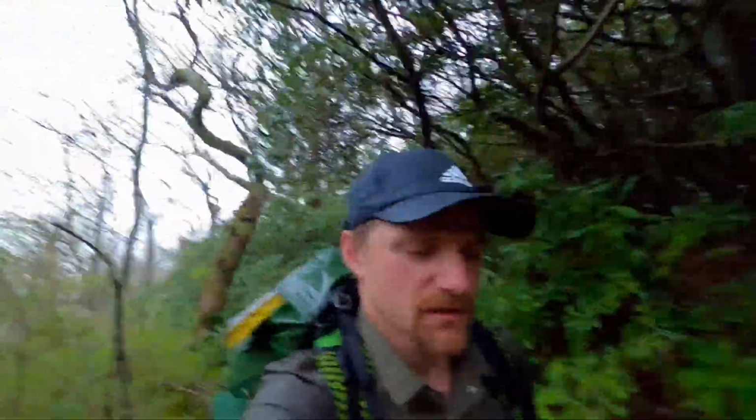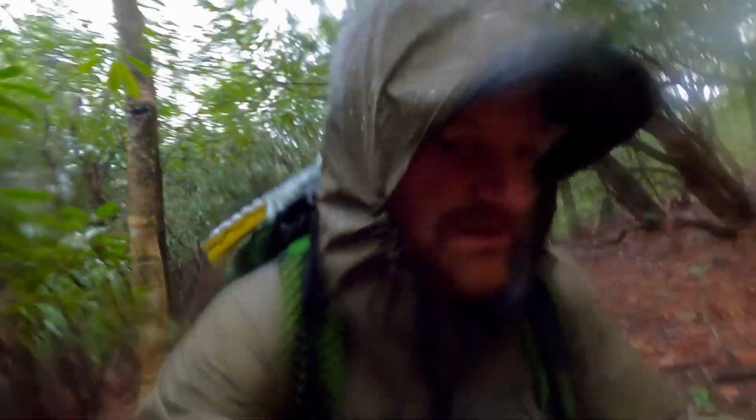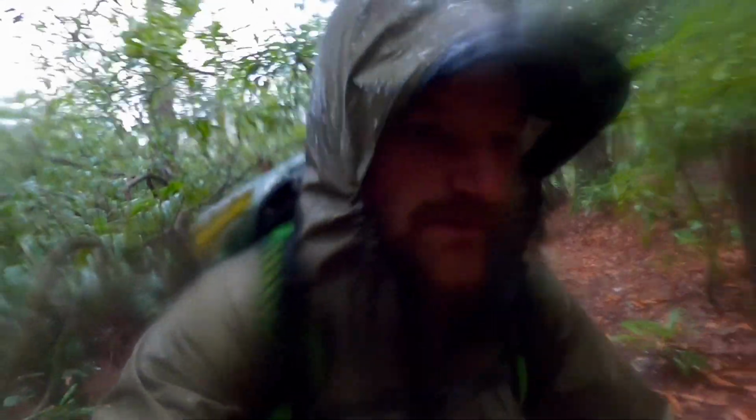Alright, it's raining pretty good now. About a mile away from the Russell Field shelter. Hopefully gonna catch up with the other guys soon, fill up some water. Made a quick pit stop down at the Russell Field shelter. Raining pretty good right now, but just gotta go through it. No rain, no main, as they say.